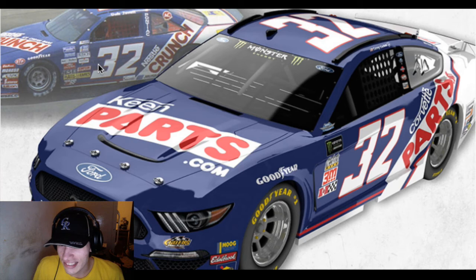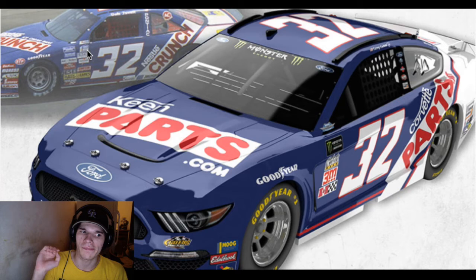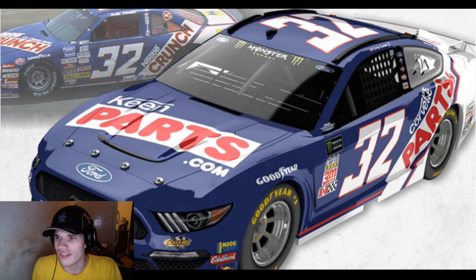This scheme is actually throwing it back to Dale Jarrett's Pontiac Grand Prix from the NASCAR Busch Series, as it was known then. In fact, it was the Busch Series as I was growing up until, like, 2008, I believe. Anyway, this is an absolute one-for-one replica of Dale Jarrett's 1990s Pontiac Grand Prix that he drove in the Busch Series, and I absolutely love it.